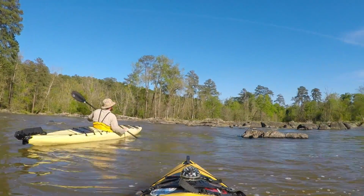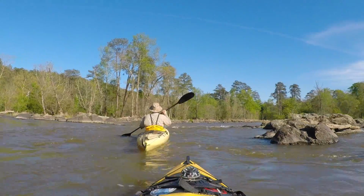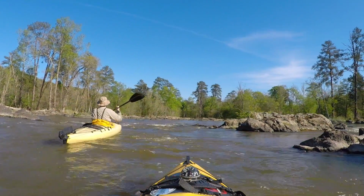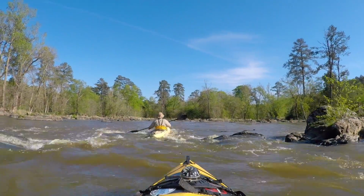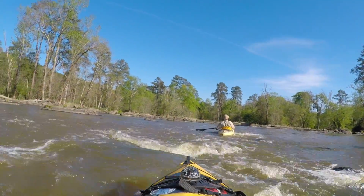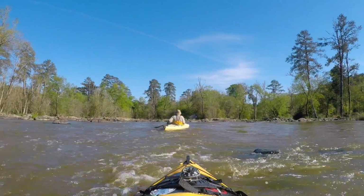And wanting to go a different route, he opts to go through the maze here, which is a giant boulder garden with no really good, easy discernible channels at this level. Even at higher flows, it can be hard to pick a route.